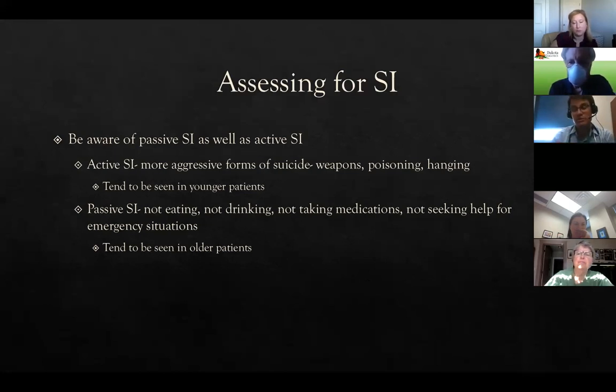I've definitely had patients tell me that they're not going to be eating anymore, and then we have that conversation about suicidal ideation. We talk about stretching that out, not often with the patient, but sometimes with the staff at the facility. Those are active versus passive suicidal ideation, important to distinguish. Next.